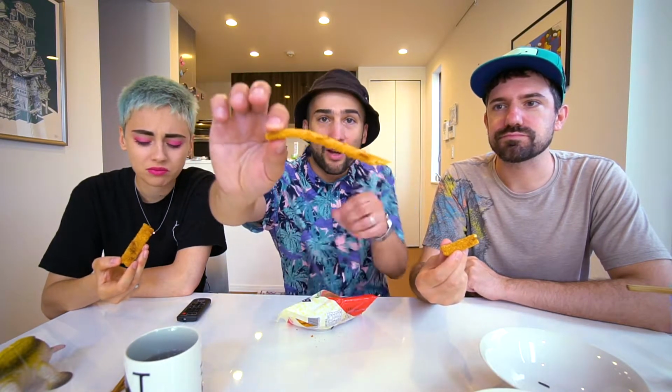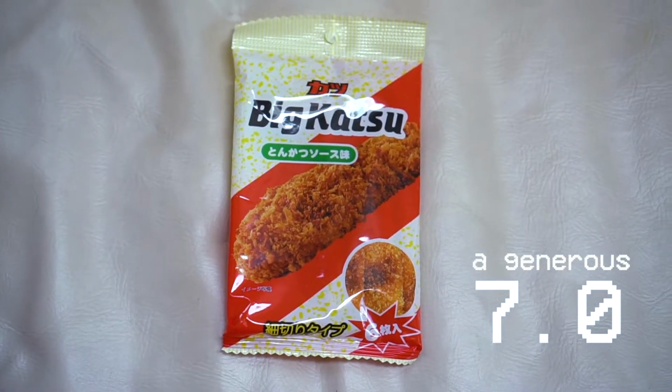Again, it's like some kind of fried food that you left outside in the rain. I thought it was going to be crispy because it looks really crispy, but look at it. Nothing crispy. It's pretty underwhelming. A little bit spicy. Is it? Yeah, it's a little bit. It's getting better now. This was not bad. I would give this maybe a 7. I give it a 6 as well. 6.5. A generous 7.